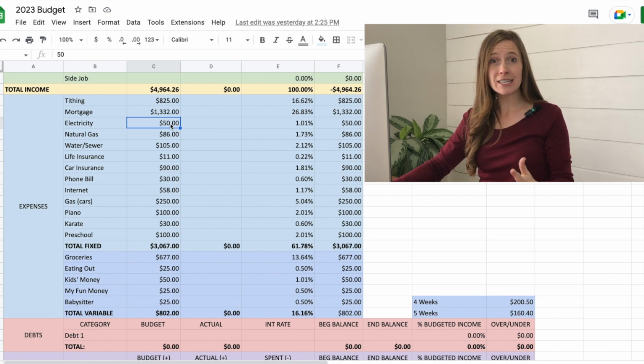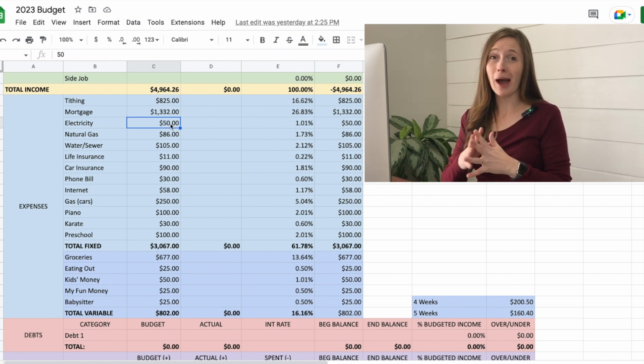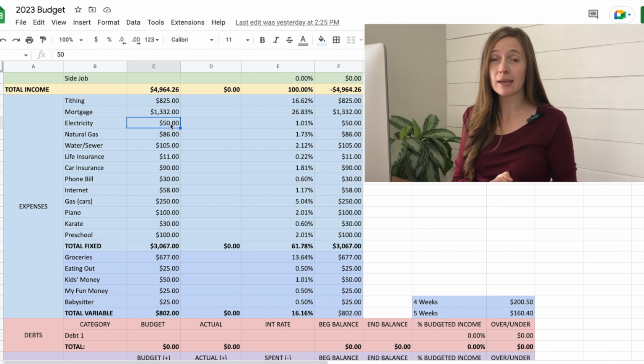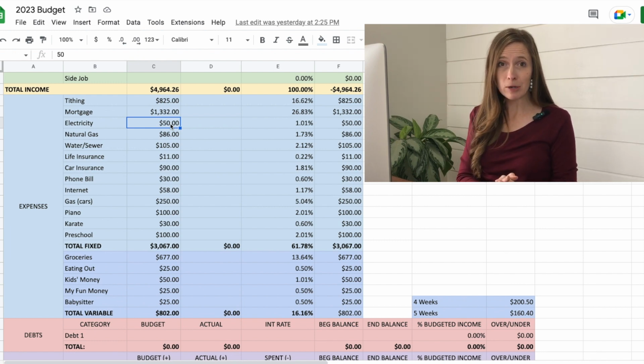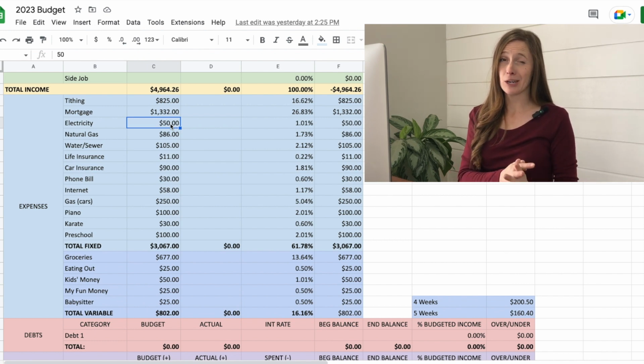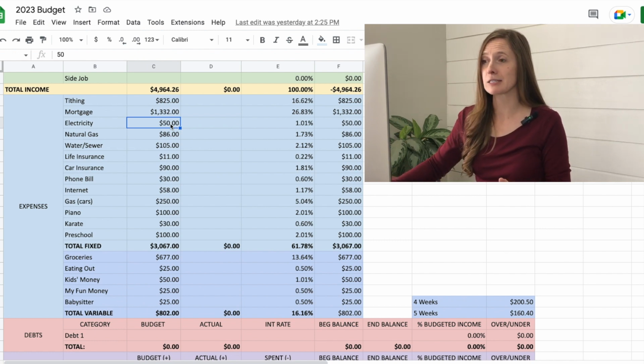Our electricity, we went way over this last month, so I'm guessing $50. We have solar panels. However, we have gotten like no sun at all. It's wintertime. We were supposed to bank enough solar during the summer to get us through the winter, but that has not happened. We're not sure if we need to add some more panels or what we need to do, so I'm just guessing it'll be around $50.